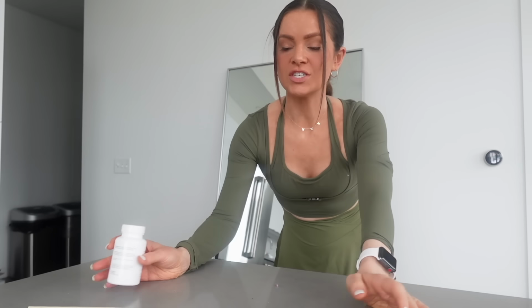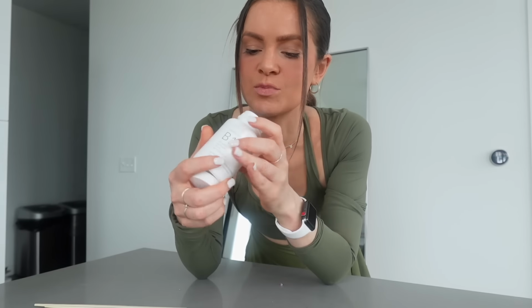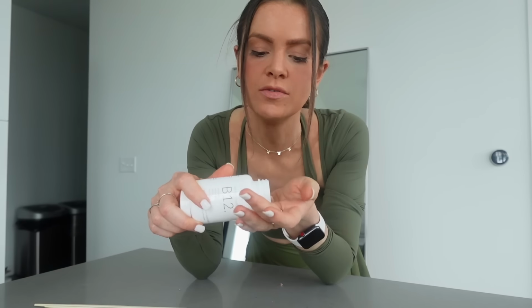Okay, I just changed after filming into a little workout outfit. I am gonna go do a little leg workout. Actually, I was using this as a prop and I didn't take this morning. So I need to take my vitamin B12.